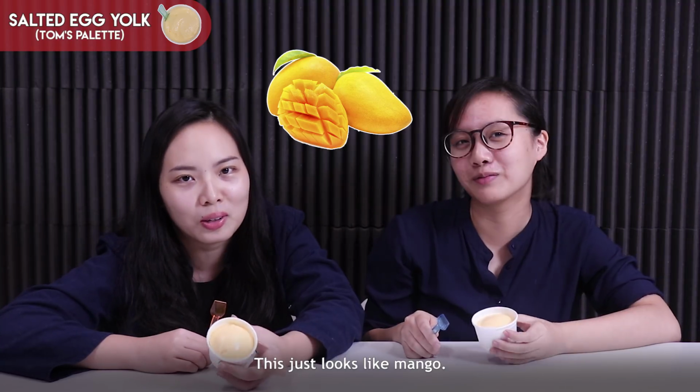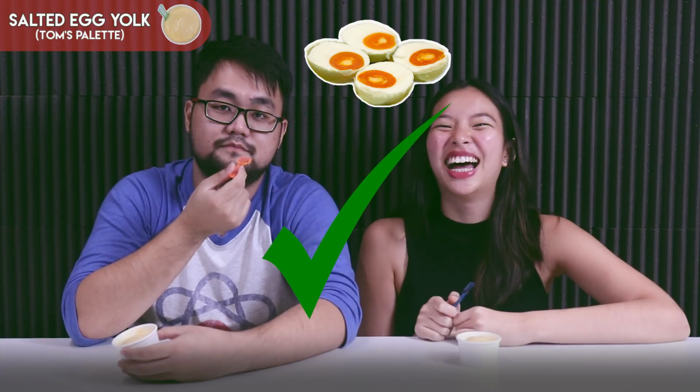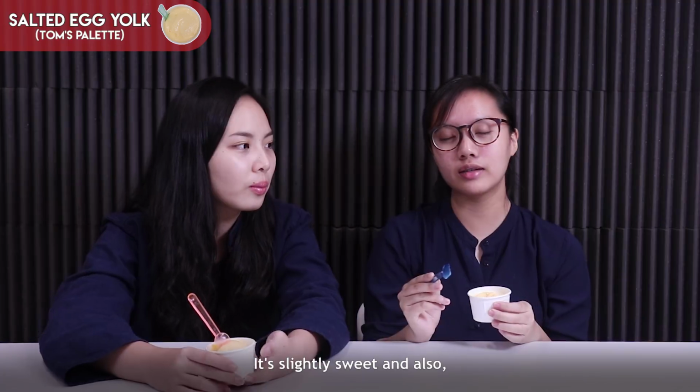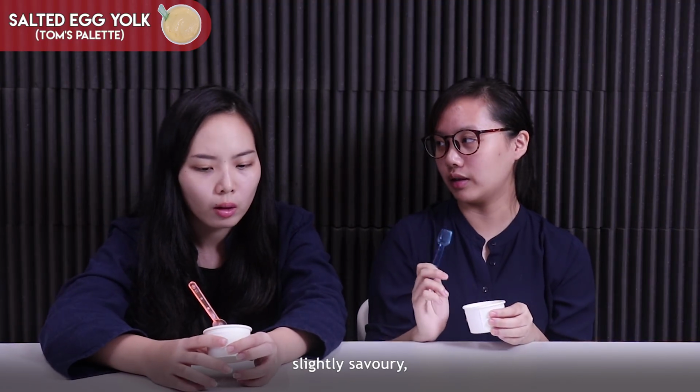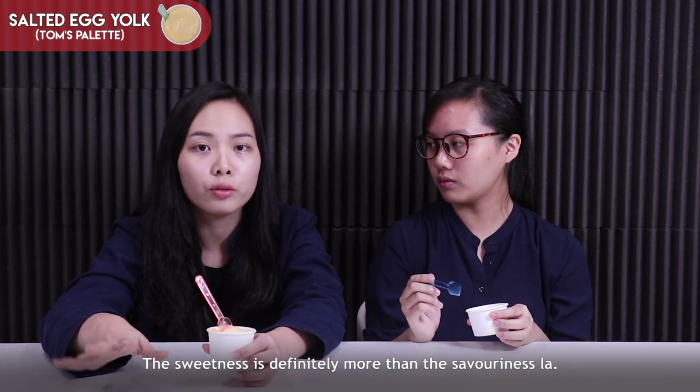This just looks like mango. Oh, I know this one. It's not bad. It's not egg. It's not bad. Not bad. It tastes like the mooncake, the egg yolk. It's slightly sweet and also slightly savory. But I think it's a good combination. The sweetness is definitely more than the savory as well.